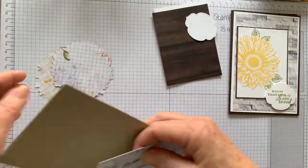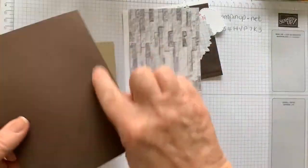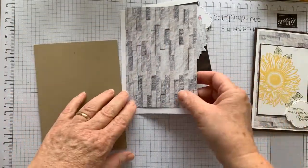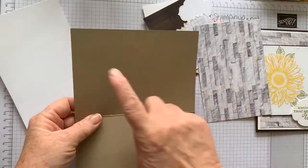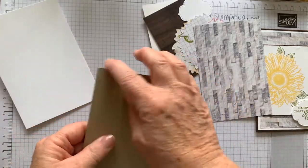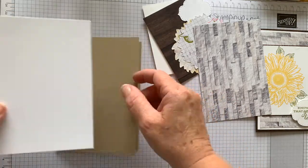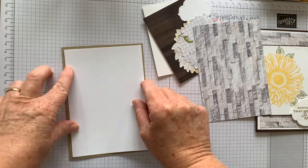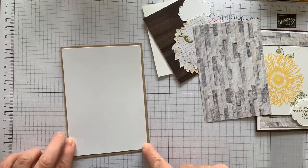Okay, so depending on what I've given you, there's probably an Early Espresso card base. I've actually got a Crumb Cake, so you could have either. As always, my card base is an A4 card scored in half at 10.5 and cut in half at 14.8 or 14.9. Then I have a piece of white for my next layer, which is slightly smaller by half a centimetre. So this one is 10 by 14.3.